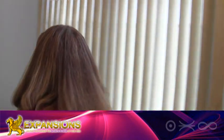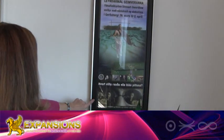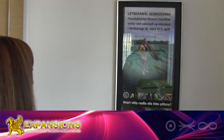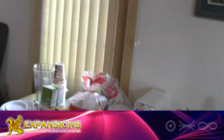So journey with me over here. I want to show you this poster that was made for Stewart when he went to Finland. This was when we were in Belize many years ago. So we like that, we put that in a frame. And over here is the table where we have a variety of food for you to eat while you're here at our January Oversoul Hyperspace Extravaganza.